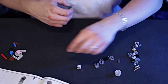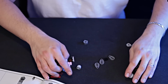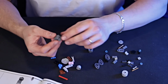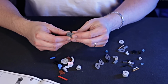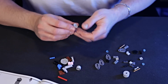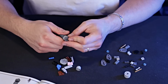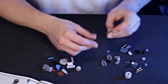So we need a flat four piece here. That's a joke because I don't see a flat four. Oh, I've already put it on there, that's why. Well done, Fred. Okay, you go on top. And then a round piece. There. Then down you go. Like so. And then we have this very weird thing. No idea what it is, but it works.